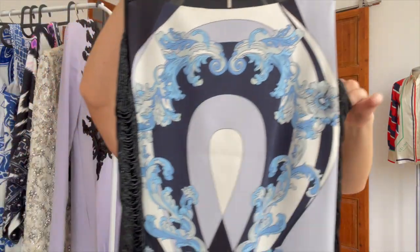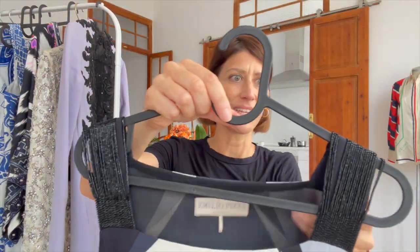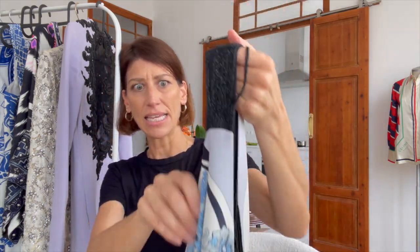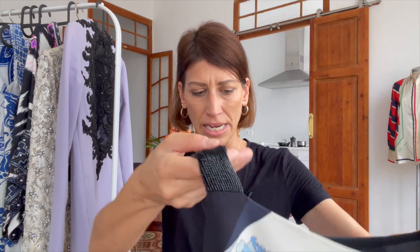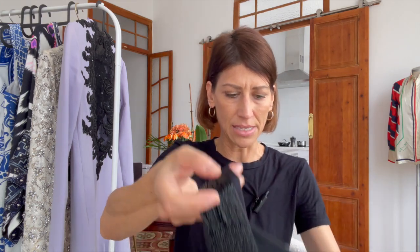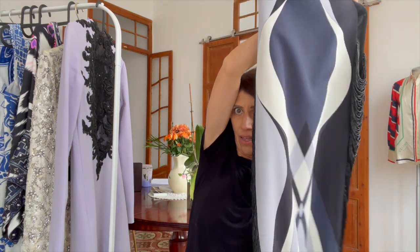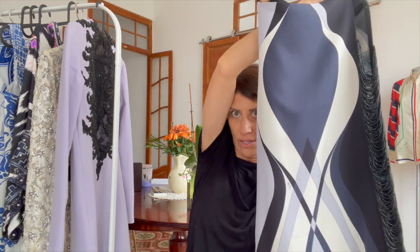Okay, next up, this is so classic Emilio Pucci. How this one goes together is it's 100% silk. It's lined with a silk georgette. So it has a really thin, almost like an interlining, but it is a lining. And the silk fabric itself is quite heavy. So we've got a large placed print on the front and then a large placed print on the back. I think the back is so elegant with that shaping.